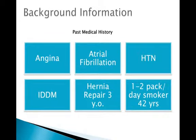So the background information for Marc Holliston: he's a 50-year-old stockbroker, and he recently was admitted to the hospital with a CVA in his right middle cerebral artery. Before this event, Marc had a substantial past medical history. He has angina, AFib, hypertension, and insulin-dependent diabetes mellitus. Three years prior, he also had a hernia repair. Marc has been a 1 to 2 pack per day smoker for 42 years, and he's unable to quit smoking despite several attempts by the healthcare professionals.